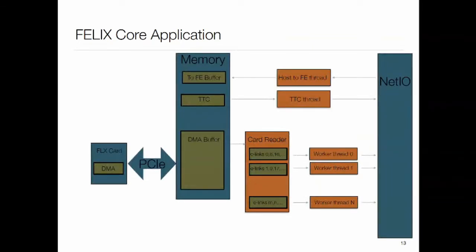Okay, so this is just a schematic of the application. In orange is really the software part of this, which talks to the DMA buffer from the PCI Express board, and so it sends things on different threads and out through the network. And we have a TTC thread for the trigger timing and control, and we also have a host-to-front-end thread going the opposite direction.